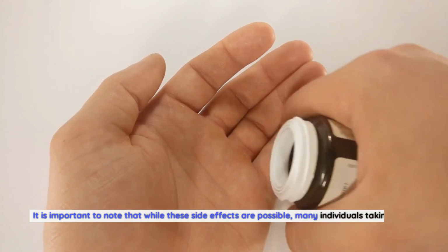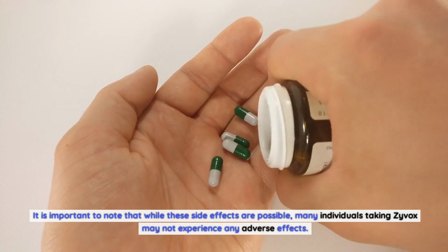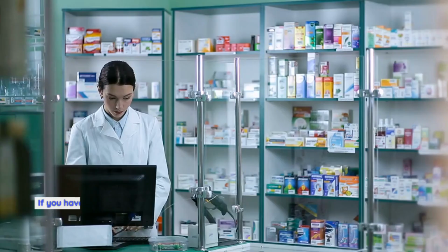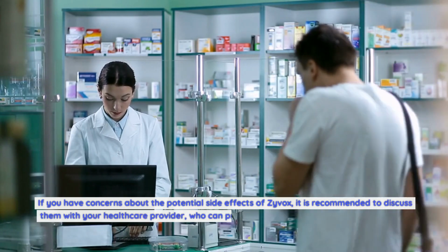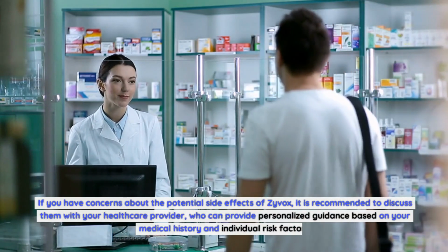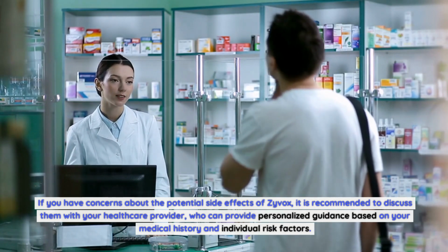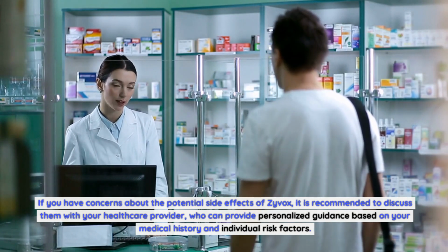It is important to note that while these side effects are possible, many individuals taking Zyvox may not experience any adverse effects. If you have concerns about the potential side effects of Zyvox, it is recommended to discuss them with your healthcare provider, who can provide personalized guidance based on your medical history and individual risk factors.